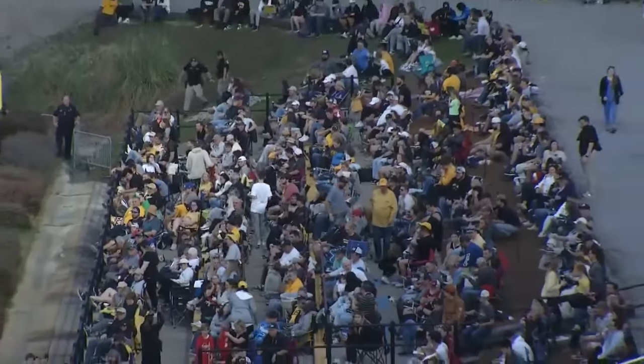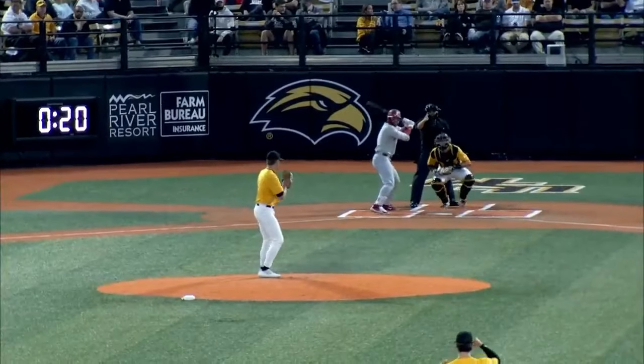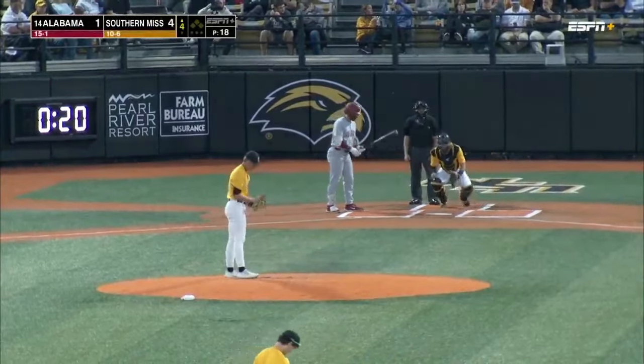The place is packed. No traffic in that 16-ounce lounge, my man. Those fellas get here early, and they get to hydrating as soon as they get inside this ballpark. Colby Allen sends a two-seam fastball low and away.